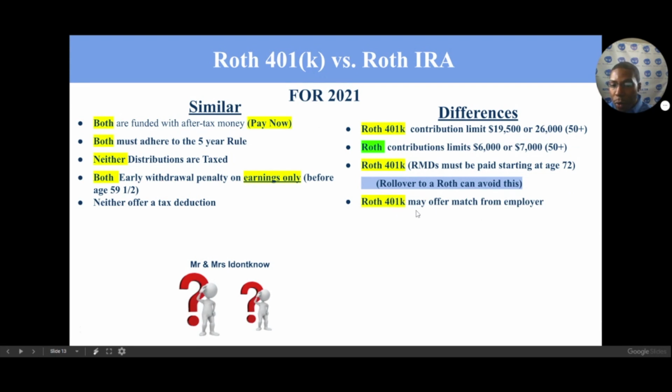When you're looking at a Roth 401k, your employer may offer a match. So usually, if you have the option of saying, which should I do first, we're always going to encourage our clients to do a Roth 401k, because if it offers a match, that's free money and you don't want to give up on that. And then if you are able to max that out, or max out the match amount, then maybe you'll decide to look at a Roth IRA or other retirement vehicles.